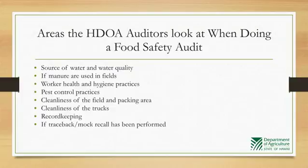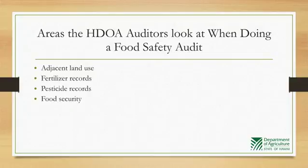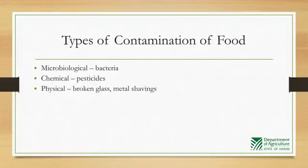water and water quality, if manure is used in the field, worker health and hygiene practices, pest control practices, cleanliness of the field and packing area, cleanliness of the trucks, record keeping, or if a traceback or mock recall has been performed, adjacent land use, fertilizer records, pesticide records, and food security. The types of food contamination are microbiological, chemical, and physical.